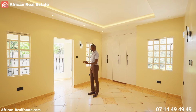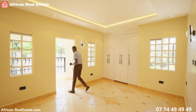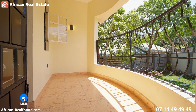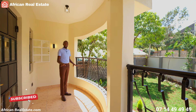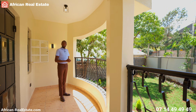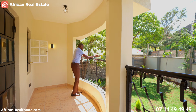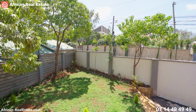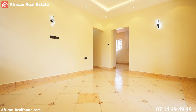What I want us to see is the view that you get from the primary balcony. This balcony is sizable enough to do a hammock, or you can do a 2-seater here where you can sit with your partner and enjoy the morning sunrise. It faces the east, so you'll be able to get the best of vitamin D. From here, you'll be able to enjoy the greenery of the mature trees and the grass that is on your front yard.